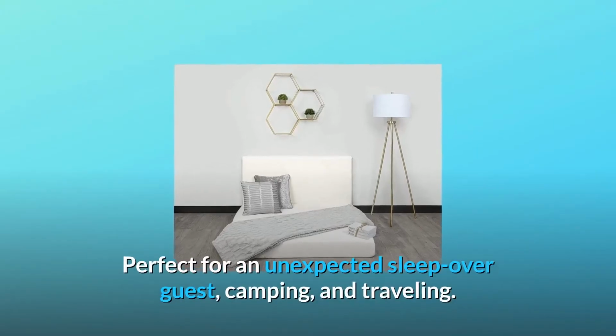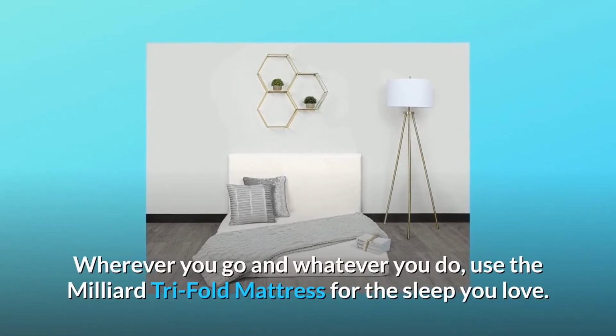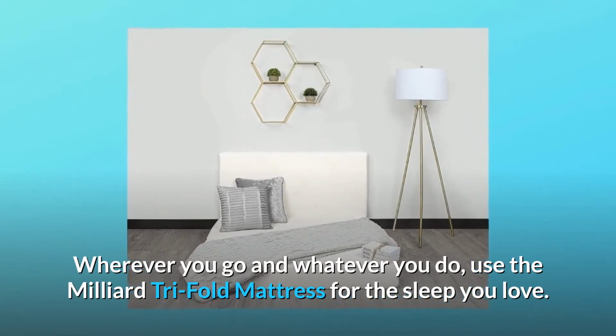Perfect for an unexpected sleepover guest, camping, and traveling. Wherever you go and whatever you do, use the Milliard Tri-Fold Mattress for the sleep you love.